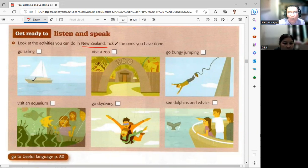Have you done or gone sailing, like this? Have you done this one before, where you ride in a boat? No. Okay. I only went to the bar on the last snow. But you weren't able to go with this.